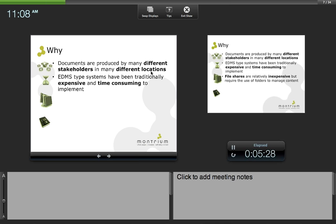EDMS systems have been traditionally expensive and time-consuming to implement. In traditional setups, it could take up to two years or so to actually define the configuration for a specific EDMS and then get it in place and validate it.